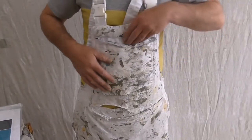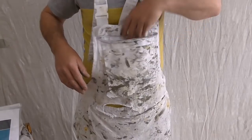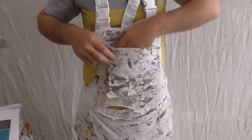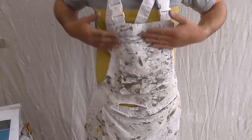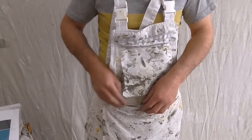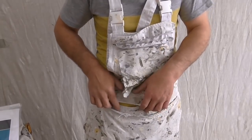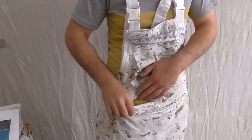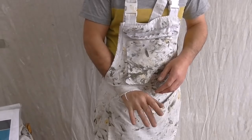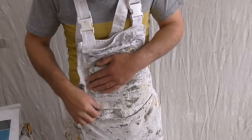So pockets: main pocket is sound, the outer pocket gone, and then where the bib section is stitched here, with going in and out of the pouch, it's worn the stitching and created another hole. So going in from the side there, which I can patch up.